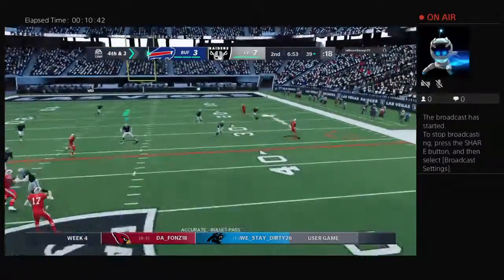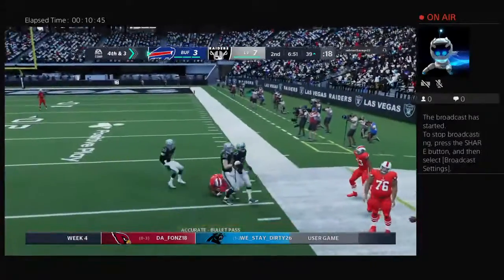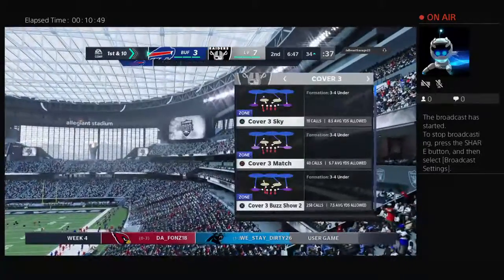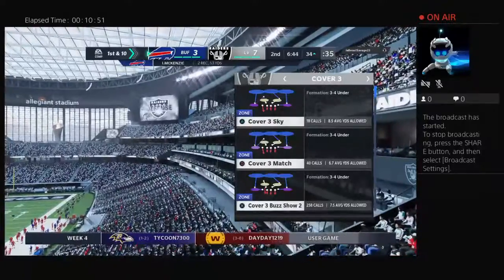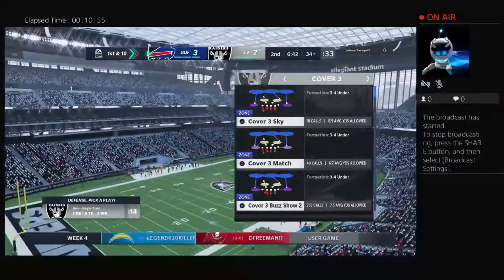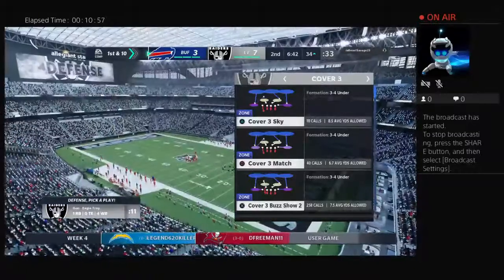So the shotgun snap to Allen. The throw on target to his receiver, McKenzie. And they will touch him down, but not before he gets the first. A solid pickup of 5 and a very solid 4th down conversion. And defensively, pure frustration.